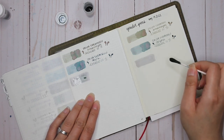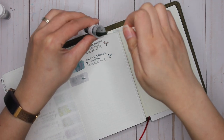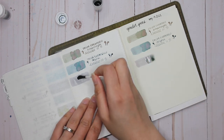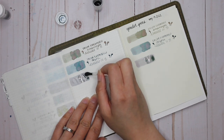It looks different already between the two. It went down more pinky purple here, and then on the Tomoe River paper, it went down like a grayish purple. So interesting. Oh wow.